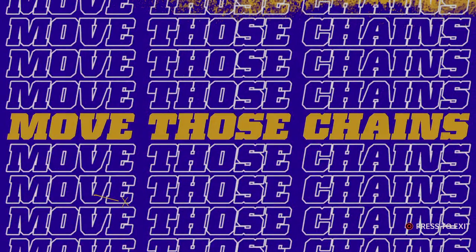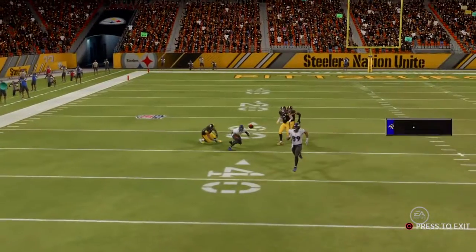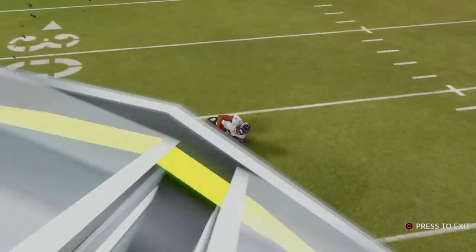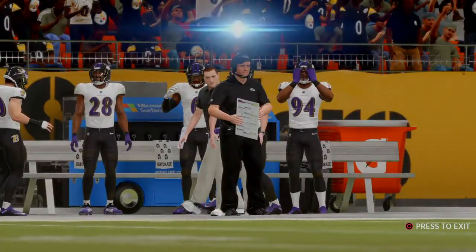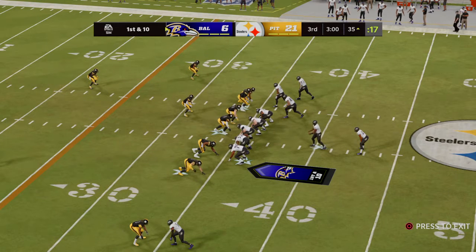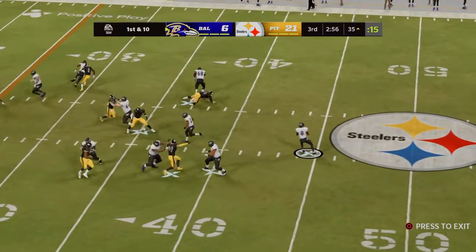Is that one of those situations as a DB where you just tip your cap and say, nice catch? Well, you're supposed to. But a true competitor, he's not tipping his cap at all. He's upset he still didn't make the play. If it's a 50-50 ball or a moment of truth, he's got to win more than his fair share of them as well. Probably especially angry because if it was incomplete, would have been 4th down. Exactly.